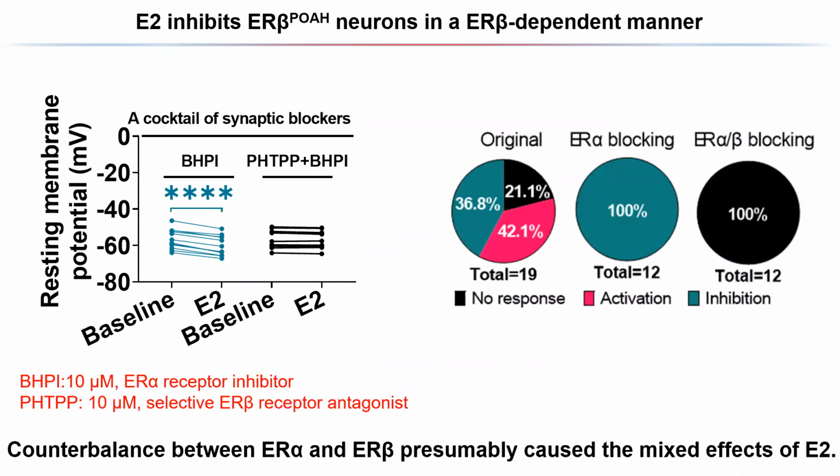And since we find that most of the ERβ could be expressed with the ERα, we are wondering whether the estrogen inhibits the ERβ neurons through the ERβ. So we first block the ERα by using BHPI, which is an ERα receptor inhibitor. And we find that this time the estrogen caused all of the neuron inhibition. Well, the estrogen failed to affect the neuron if we block both the ERα and ERβ. Therefore, the estrogen inhibits the ERβ POH neuron in an ERβ dependent manner.